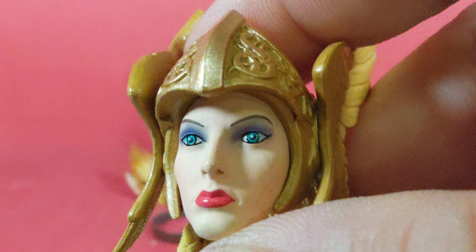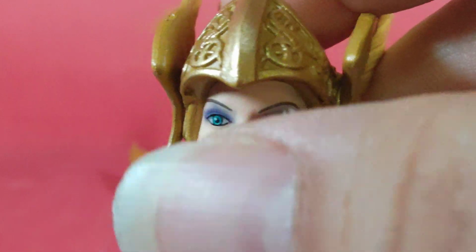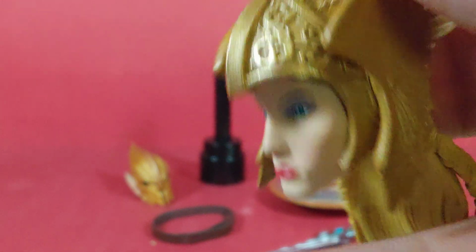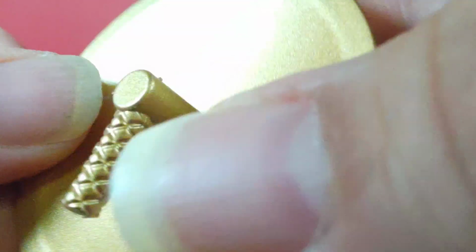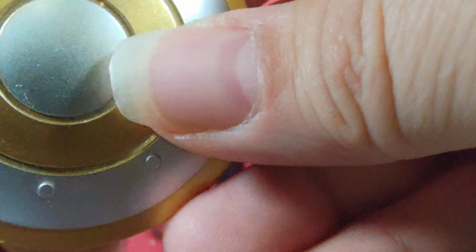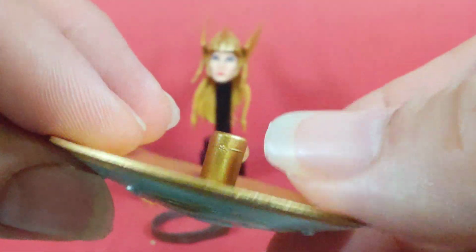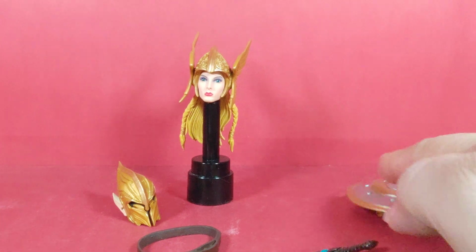And you can see how beautiful the face sculpt is and painted. Looks very reminiscent of She-Ra, and the side profile looks absolutely gorgeous and stunning. And then last but certainly not least, she brings this wonderful shield, which comes with this peg that you can pull out and assemble, because it doesn't come together very easily. Then with the gold, obviously, and the silver, very reminiscent of the color aesthetics of She-Ra's shield in Mode 2.